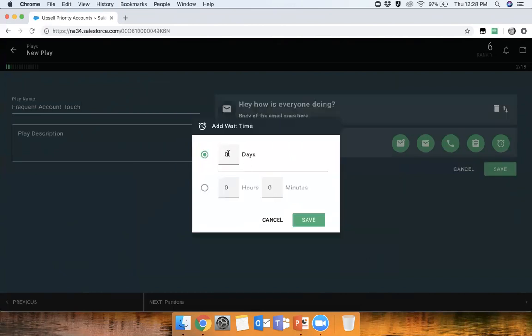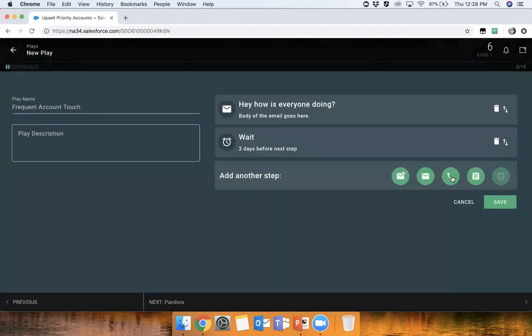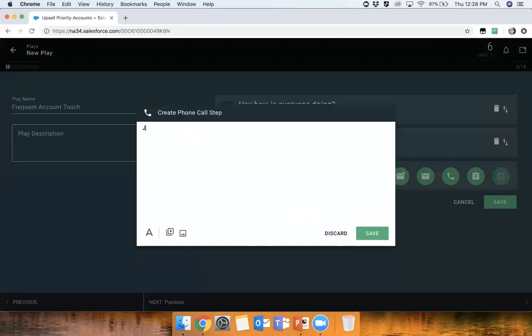Then Inside Sales Playbooks is going to ask how long you want to wait till the next task is due. In this case, that email is going to be really easy to send, so we're going to have a phone call due 2 days later. We're going to be a little more aggressive than simply calling or emailing them once a quarter. So go ahead and make a phone call, just following up to see how the account is doing. That's going to be displayed to a rep when they get to the steps that have a little bit of context.